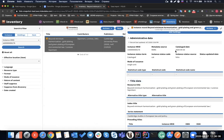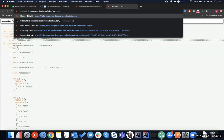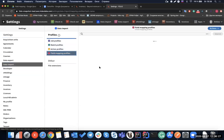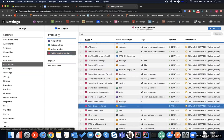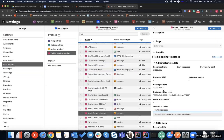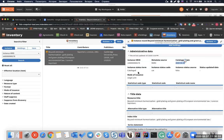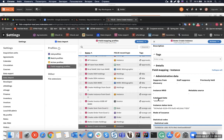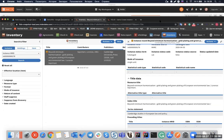And some fields are filled by fields from the mapping profile. It's like a cataloged date, as we can see in our mapping profile, field mapping profile for instances. We have a value for this field of 2020, and it's present in the created inventory instances, and it applies all other stuff like more fishing is also loaded from these mapping profile rules.